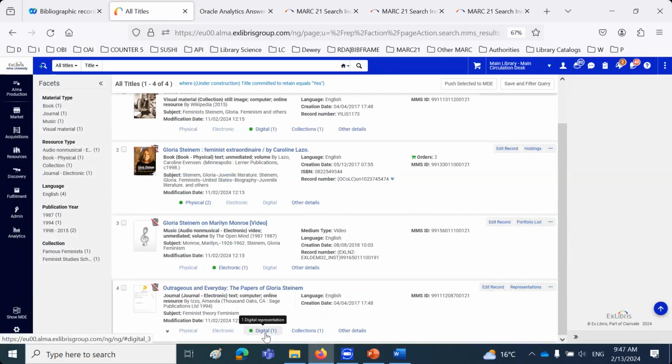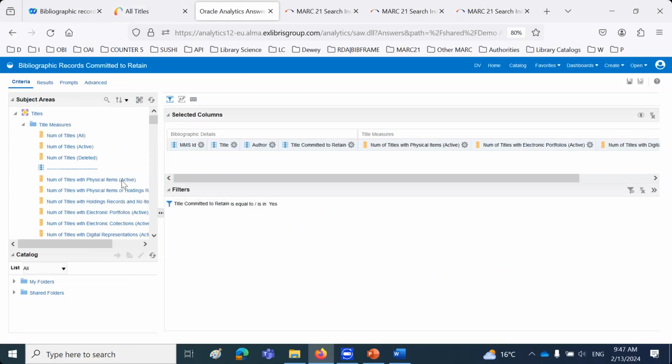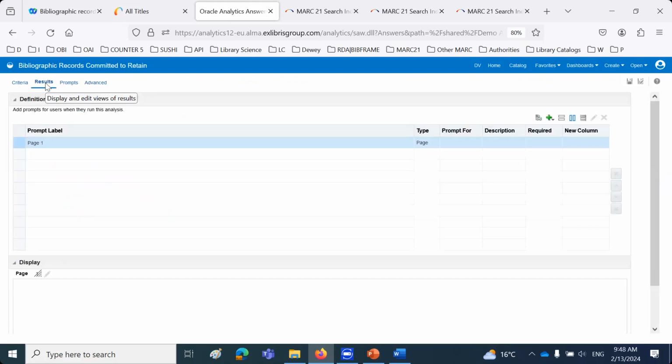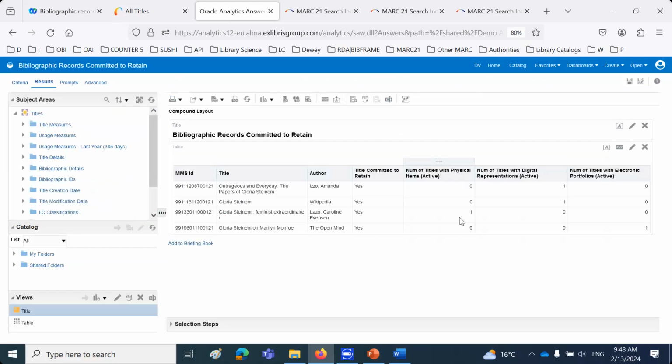So if I want to get them all, I can't do the physical inventory. I can't do the electronic inventory. I need to do the title subject area, which includes all records regardless of inventory. And then I added these measures, which have the number of titles with physical items, holdings records, etc., electronic portfolios, so that in the results we have, for example, that this one has physical items, this one has digital, this one has digital, and this one has electronic. So that's the bibliographic.